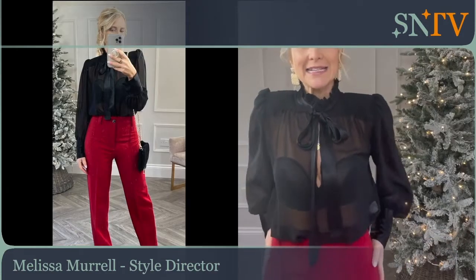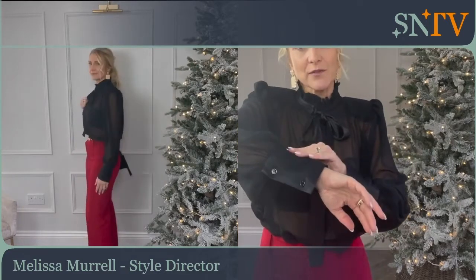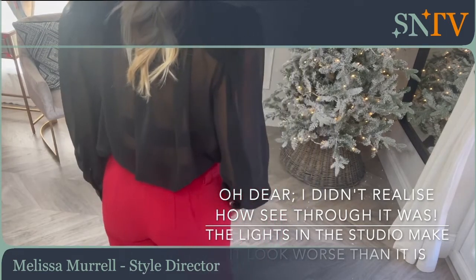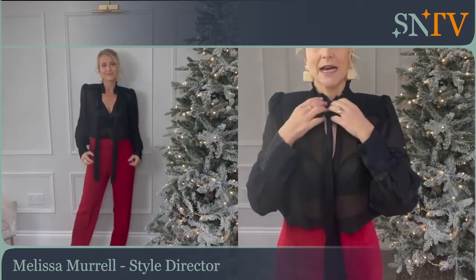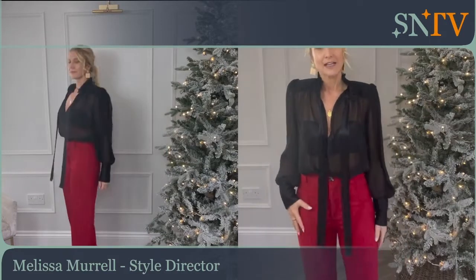Okay, so next we have got this blouse from Zara and also these red trousers from Zara. And I know the trousers were only like £29.99 and I think the blouse was similar. The cuffs are beautiful on the blouse. I love the big shoulder pads underneath. It is quite see-through, so if you're not comfortable with that, you might need to wear a camisole underneath, but I always find just putting a pretty bra underneath is actually quite nice. You don't need to keep it tied up like that. You could let it out. And you don't need to pair it with red trousers. You could pair it with something simple like a nice pair of black trousers.